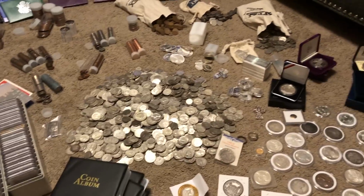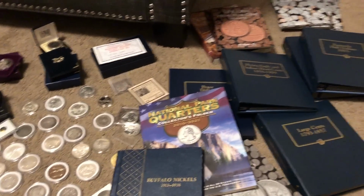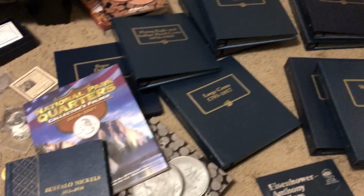It is actually a very big collection. It took me a little bit of time to set all this stuff out, and it's going to take me just as long to stow it all away.